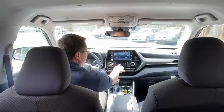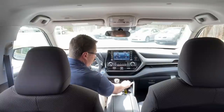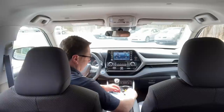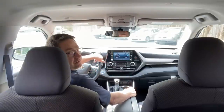Also the temperature, like that. Very easy to get to all the buttons and controls and dials, including the three USB ports up here, the parking brake, the electronic brake hold. I've got access to it all, so it makes it ergonomically very convenient and safe.